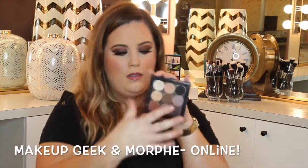So I think drugstore is great for shimmery, but once you hit a certain age, shimmery is not so beautiful anymore. So I'm gonna recommend a couple of more inexpensive brands that you can't necessarily find at the drugstore. You can find them online, but they're awesome. So Makeup Geek, love, love, love. This is one of their core Z palettes. One of their core colors. So this one is Creme Brulee. I use Creme Brulee on everyone.